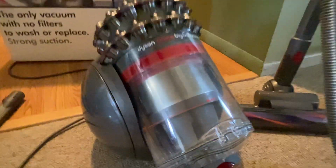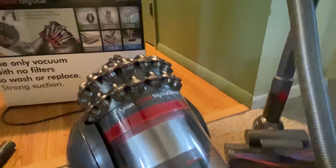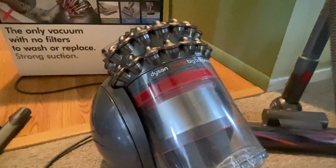It uses ball technology to roll around, which is really nice. And it's easy to pull right behind you. You no longer have to touch the dirt bin. I'll show you that in a little while.